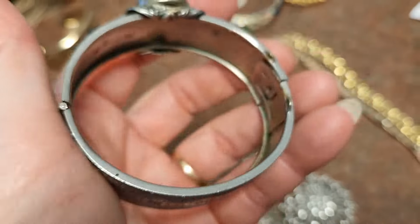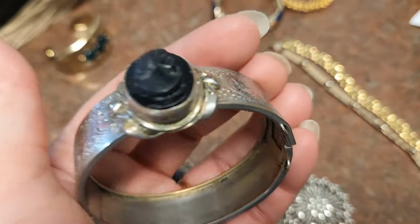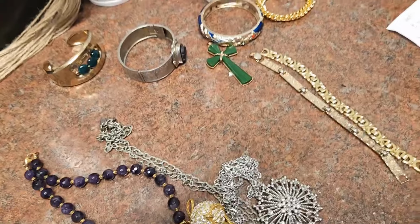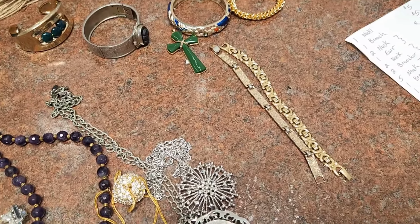Coral made one like this. I just listed one in gold. I wonder if this is a coral. And we have a couple other pieces.